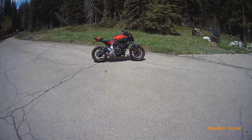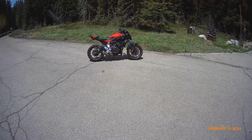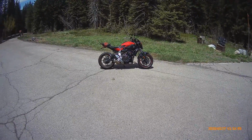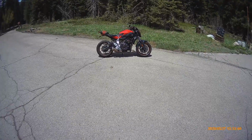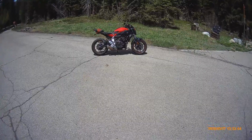So one of the questions that we keep getting asked, and I've been riding motorcycles for 40 years, is what would make the perfect first motorcycle? What should I buy to learn how to ride on? I think it may just be this Yamaha FZ-07. Here's why I think that.